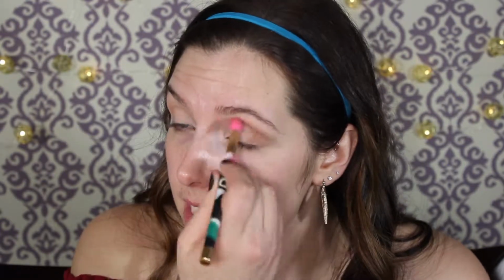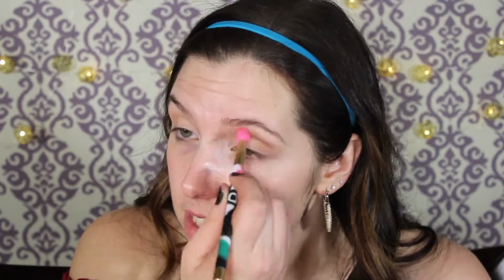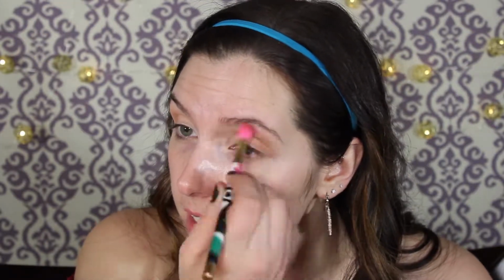I have to put one crease shade down because this doesn't really have a good crease shade. So I'm just gonna put my brush into the shade from the Modern Renaissance palette. Kathleen Lights raved about this palette, and you guys, I have seen this palette in so many people's 2017 favorites. I have been dying to try it. It's out of stock a lot of places, so I was really excited to get my hands on it, and it looks like a really good affordable palette. Sometimes the drugstore can have really good palettes, like the Wet n Wild palettes are pretty good.